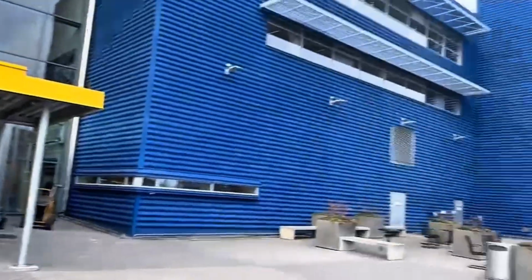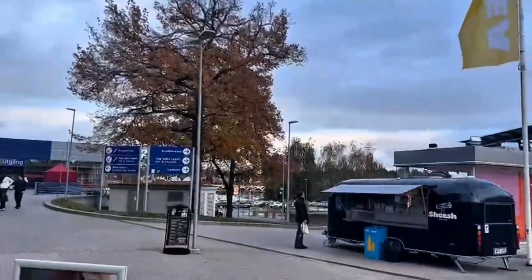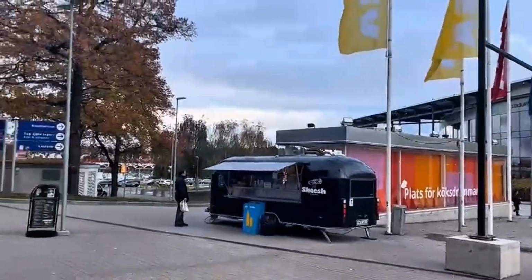The most famous thing about this IKEA is this is the world's biggest IKEA and the first one. So, as you know, IKEA is a Swedish company, and the first shopping mall of IKEA is this. So, this is the world's first IKEA center, and because of IKEA, there were other shopping malls as well.